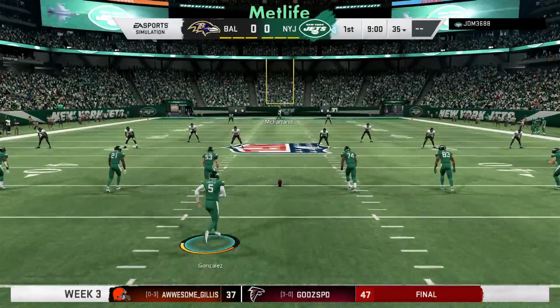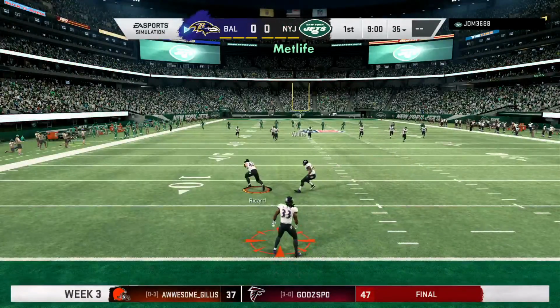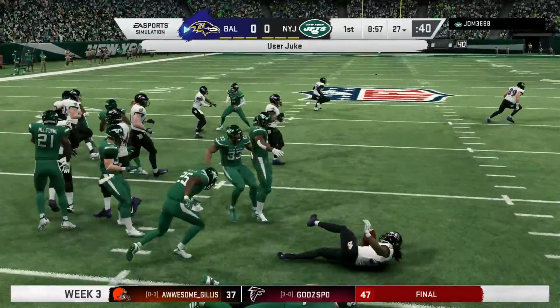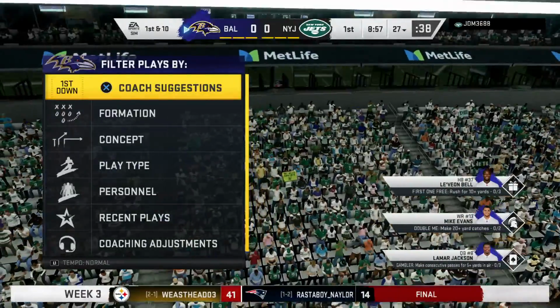Two 1-1 teams here, each looking to move over .500, and we're underway here in Week 3. This will be taken in at the 1. And he'll take this across the 25, a couple extra yards up to the 27-yard line.